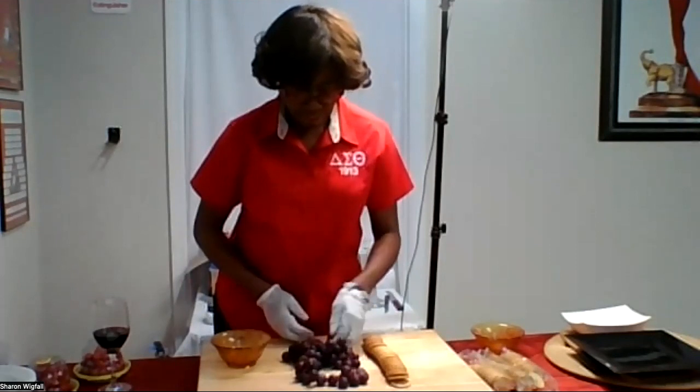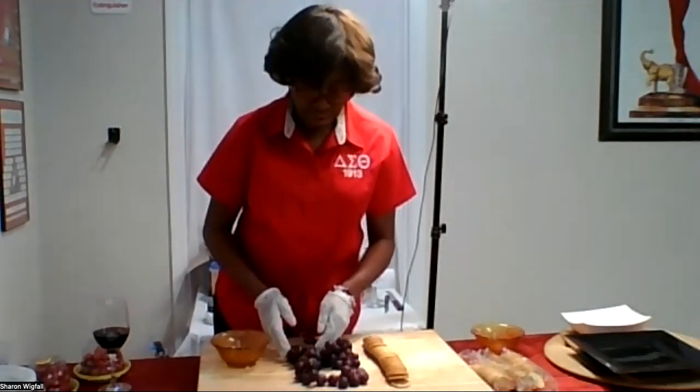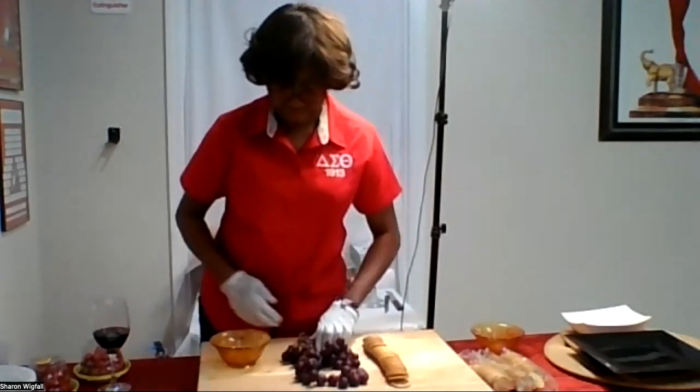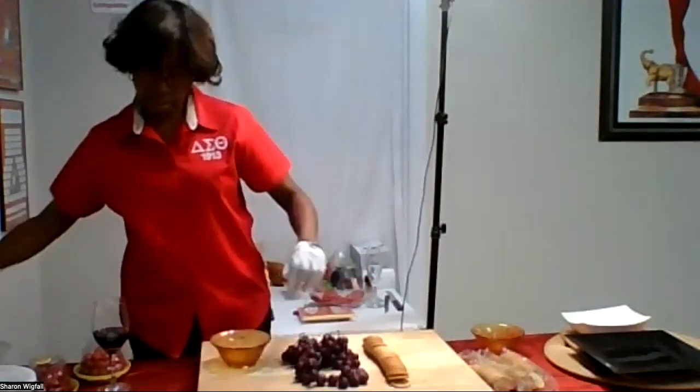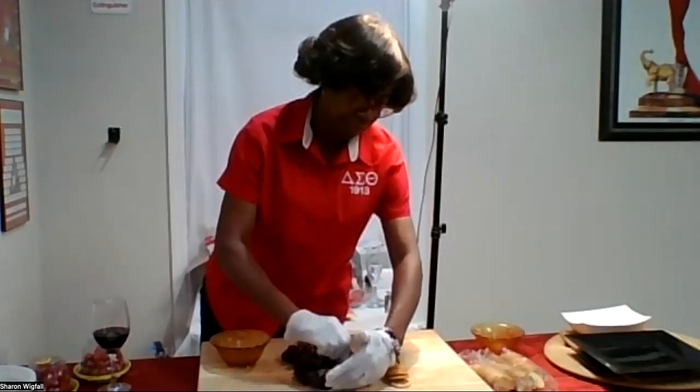One thing when you're creating your charcuterie board, you don't want to put things that may roll too close to the edge. And we'll beef this up with some more grapes as we move on after we get other things in place.